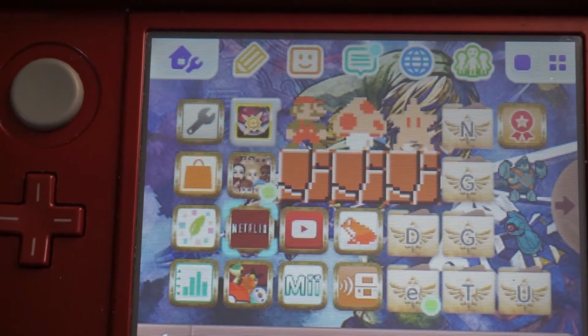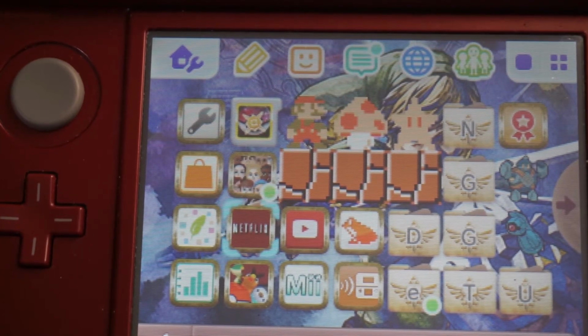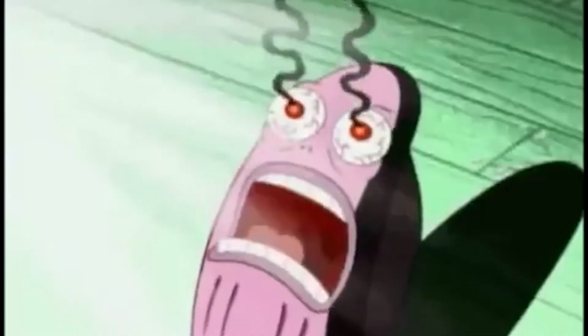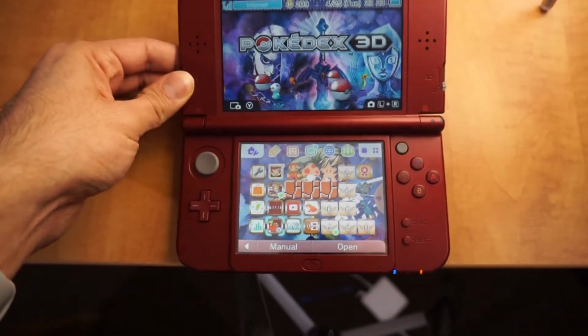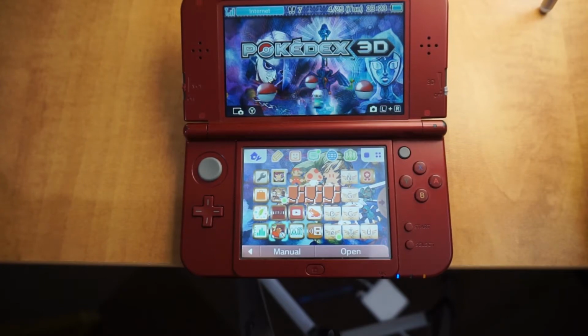Next we have Netflix. I have really never tried to watch Netflix on my 3DS. I just kind of downloaded it and kind of forgot about it. Who wants to watch Netflix in standard resolution? And then this is the Pokedex 3D application, not Pokedex 3D Pro. I don't think there's a way to download this anymore. I think it came out right when the eShop launched. So I downloaded it, it was free.